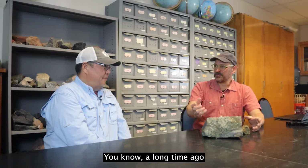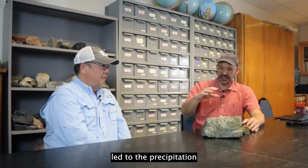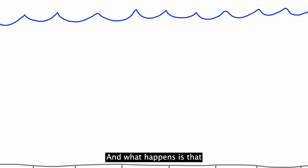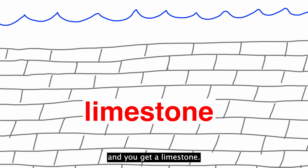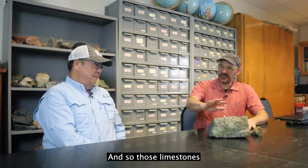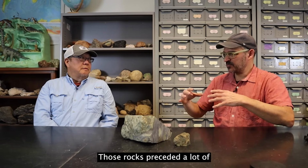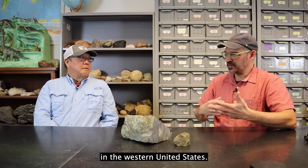You know, a long time ago, there was a big ocean in Southern California. And that ocean led to the precipitation of a lot of calcium carbonate minerals. And what happens is that material will build up, and give that 100 million years and you get a limestone. And so those limestones were around the western United States. There are all these limestones that are everywhere. Those rocks preceded a lot of tectonic activity here in the western United States.